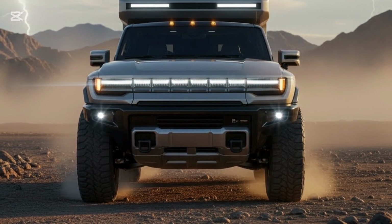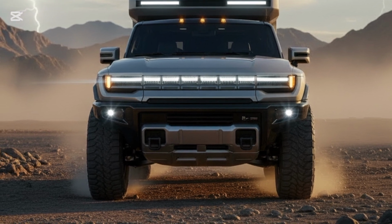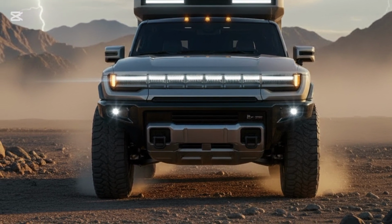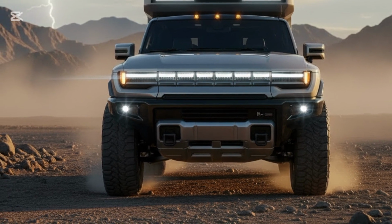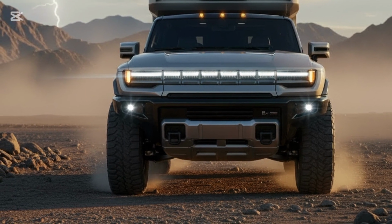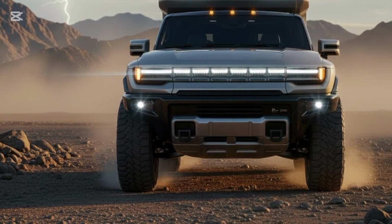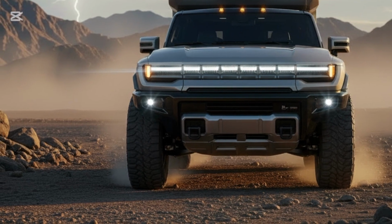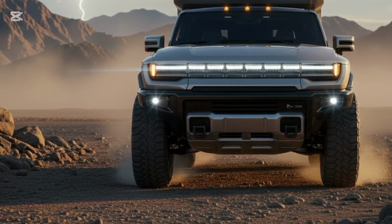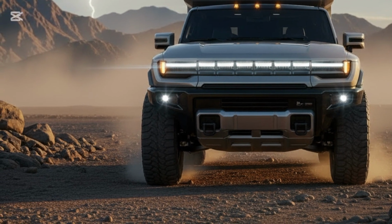Even with the added weight of the camper module, acceleration remains shockingly quick, pushing this massive vehicle forward with relentless force. 0 to 60 happens in a time frame that feels almost unreal for something this large. The instant torque of electric motors means no hesitation, no lag, just pure thrust on demand. Whether climbing steep inclines, navigating loose terrain, or overtaking on highways, the power is always there.